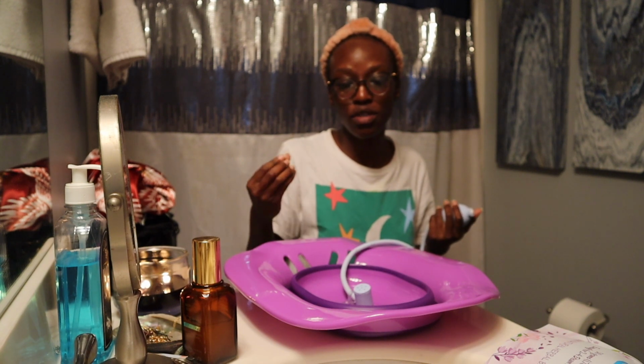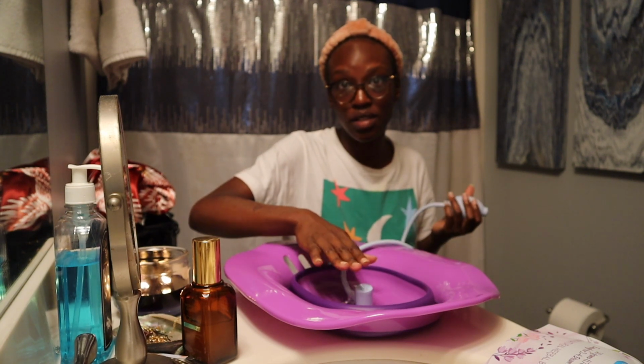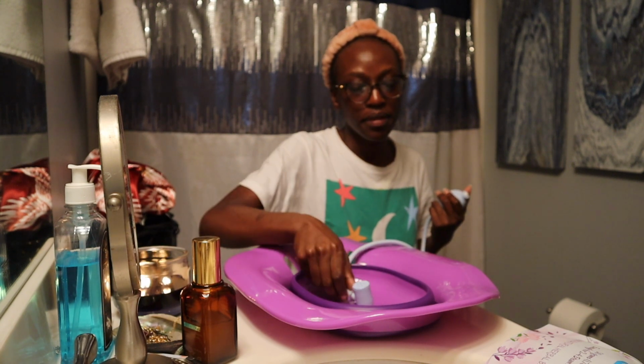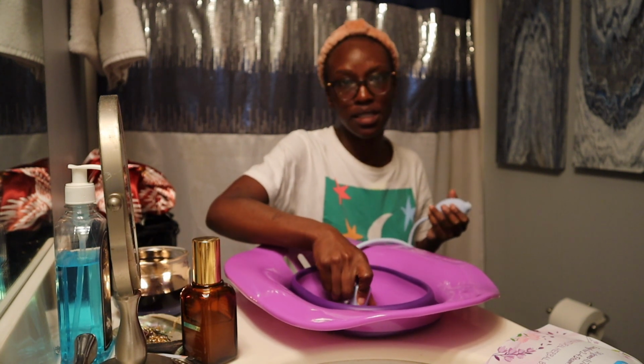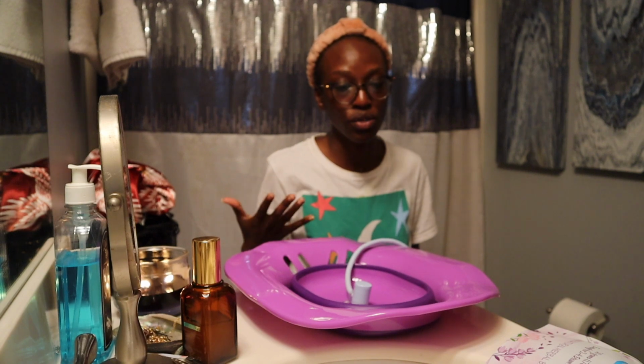But if you wanted to use it in a very specific area, which I don't know why you might want to, but if you did, you would fill the water a little bit beneath it so that this just hits one particular area. But I think I would want it to just be under the water and to make the water sort of heat up or just add a little bit more steam when I start to use it.